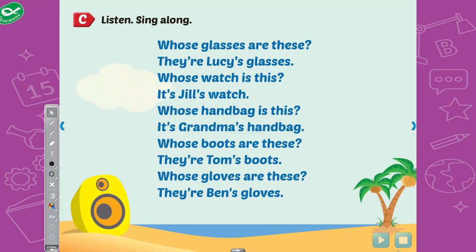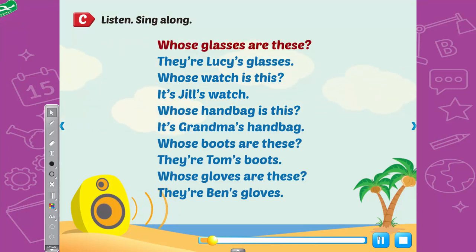C. Listen. Sing along. Whose glasses are these? They're Lucy's glasses. Whose watch is this? It's Jill's watch. Whose handbag is this? It's Grandma's handbag. Whose boots are these? They're Tom's boots. Whose gloves are these? They're Ben's gloves.